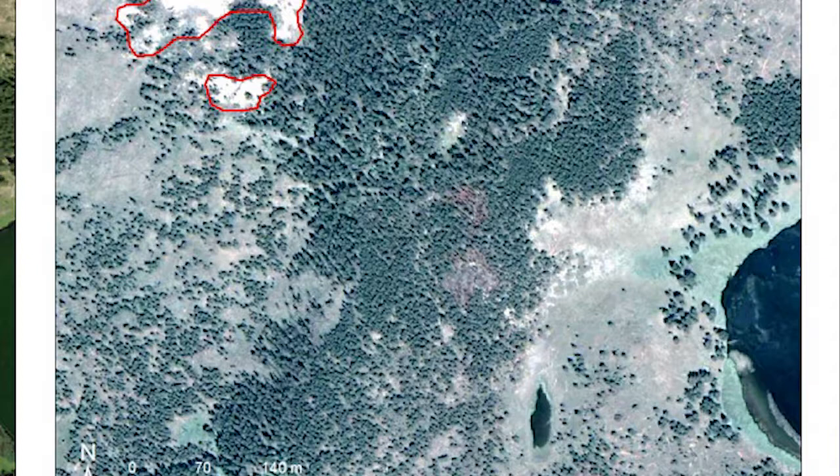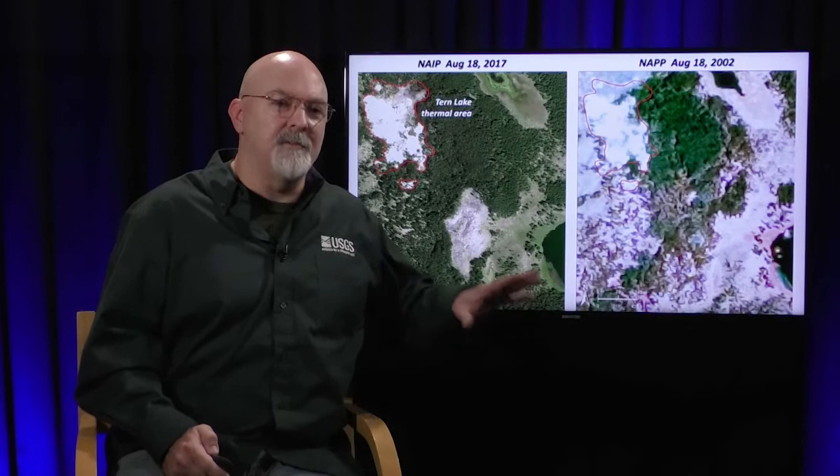If we go back to 2003, it's even smaller. Again, you can see that patch of barren ground there and there with just a few brown trees there. There's an image from 2002, which is kind of difficult to interpret because it's a color infrared photograph.